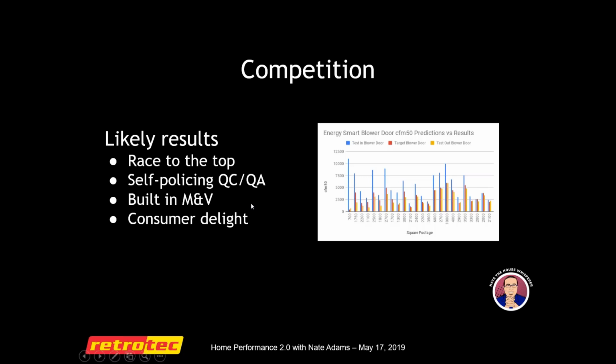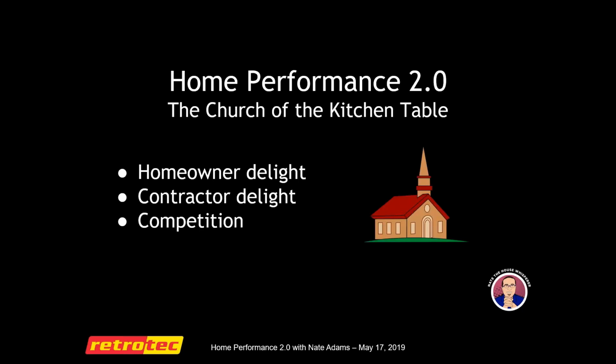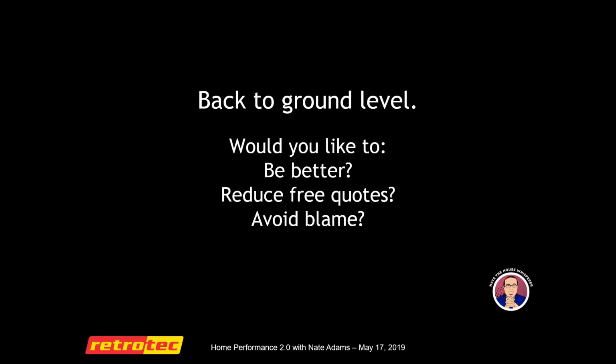Built-in measurement and verification. So we're going to be asking for client energy bills a year after the fact. So you get to see what difference you made, and that will be automated, and that won't be work that you have to do. And then consumer delight, obviously. We want people to love where they live. So that's the church. So now we've basically finished talking about the high-level side of 2.0: homeowner delight, contractor delight, and competition. So back to ground level.